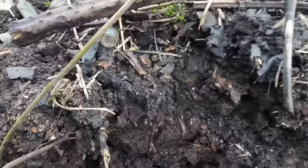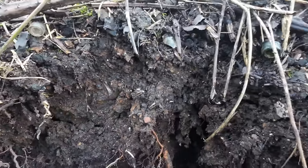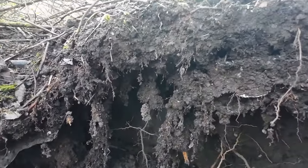So, should we just have a bit of a look? I can see blue keeps catching my eye, but I think it's like paint or pigment or something. Right, there's nothing else. So it looks like it's been one dig away for the diggers.